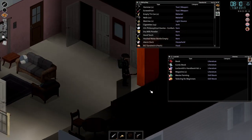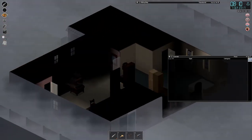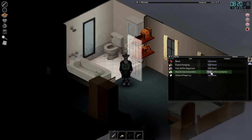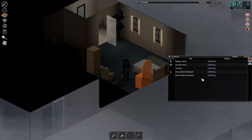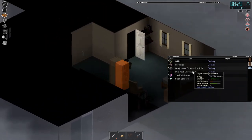Let's check this bookshelf. Master farming, tailoring for beginners. Nah, I'm alright. I don't need that stuff. There's another freaking bookshelf in here. Ooh, how to use generators. Very good indeed. I'm glad we found that. That was really good. Good thing we checked this room. Why is there a bunch of clothes on the ground? Probably people were getting busy and then they passed away and became zombies.